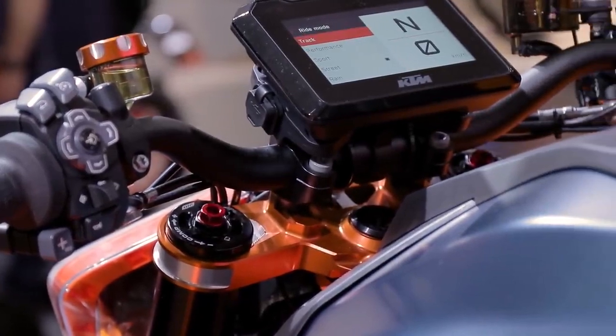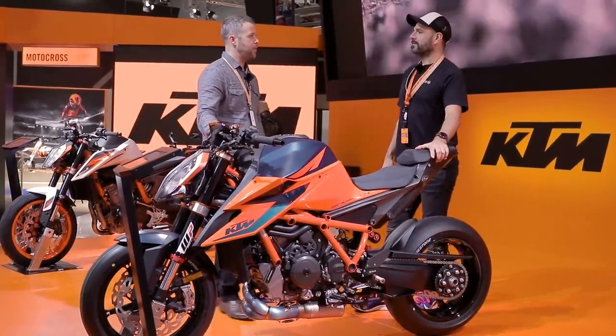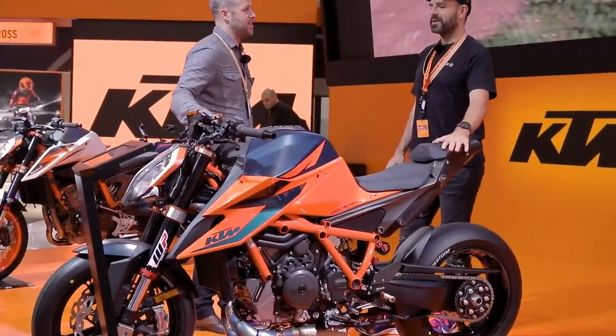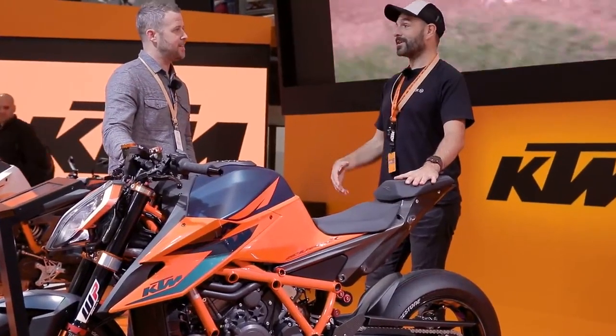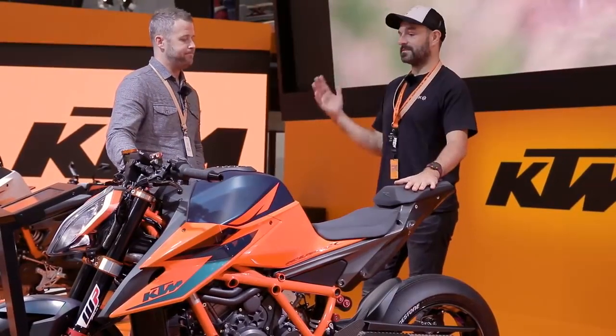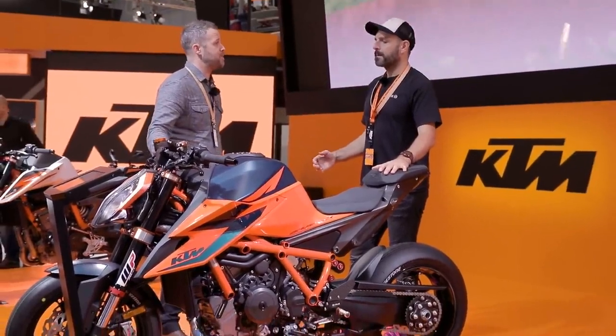So pricing on this is not wholly confirmed yet for the UK, but we're looking at about 17, 18 grand for this, I think between 17 and a half and 18K. That doesn't include the tech pack, which is something they're obviously doing for this round of releases. That's fitted on this bike, the tech pack.